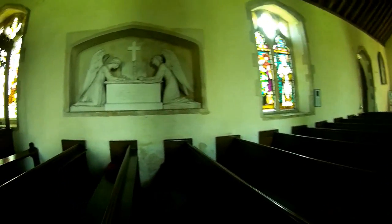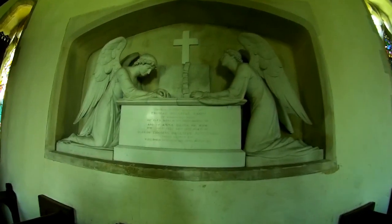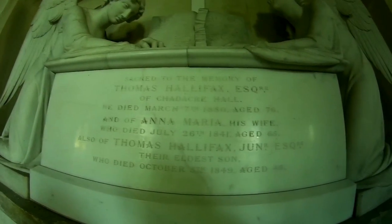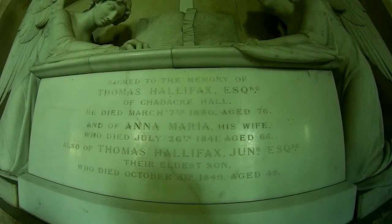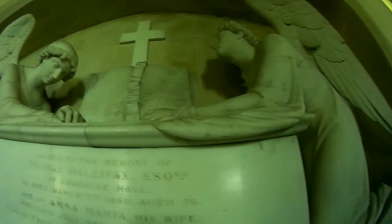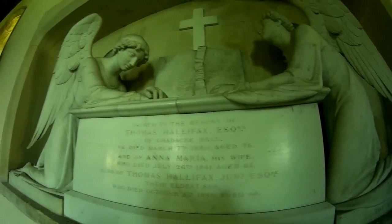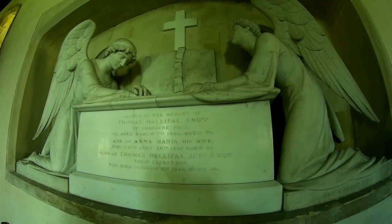Is an extremely impressive memorial. I've not seen the likes of this in a village church so far. Thomas Halifax, Squire of Chadacre Hall, who died in 1850 aged 76, and of Anna Maria, his wife, who died in 1841 aged 65, and their eldest son, Thomas Halifax, who died in 1849 aged 49. What a beautiful, beautiful memorial. It's lovely.